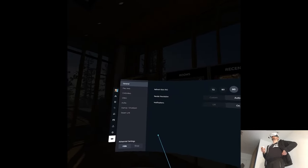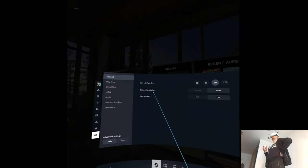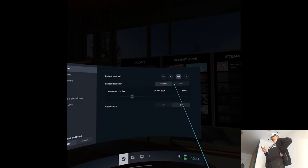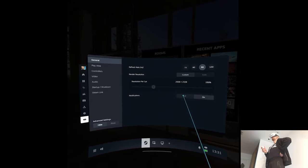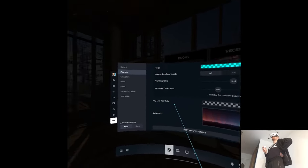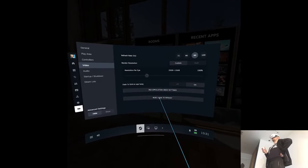In terms of the VR settings, what do we have? We can set the refresh rate, resolution. I mean, we'll see with auto settings how the performance is going to be, and then I'll try to customize something, I think. Even play area, okay. There's not that much.